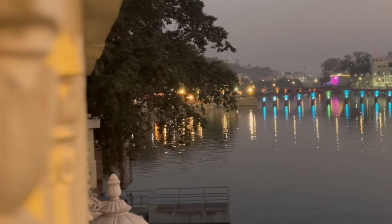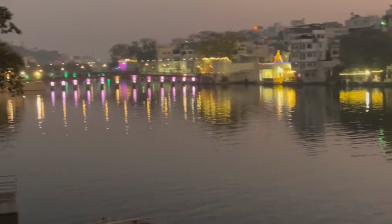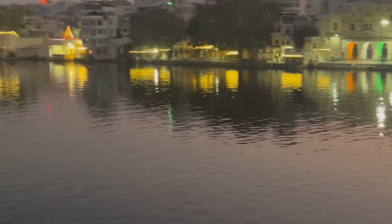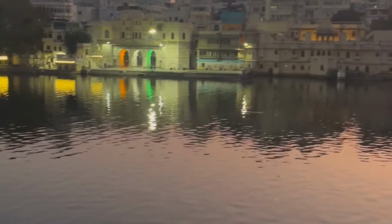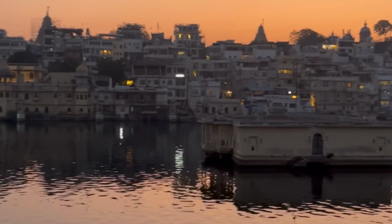Now this was shot early in the morning around 6 a.m. when I woke up to the aarti happening on the other side of the lake, and just look at the view. Stunning, right?